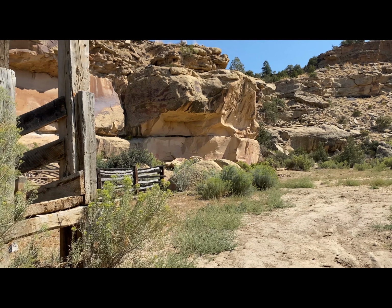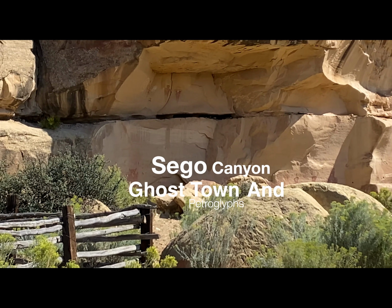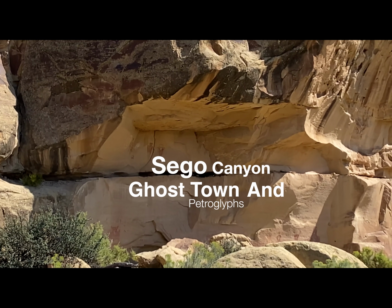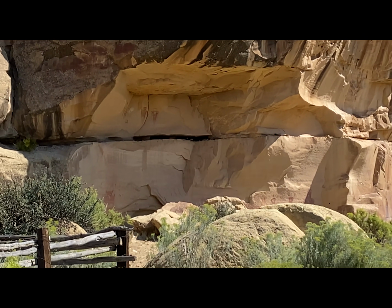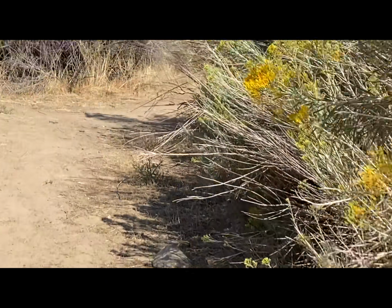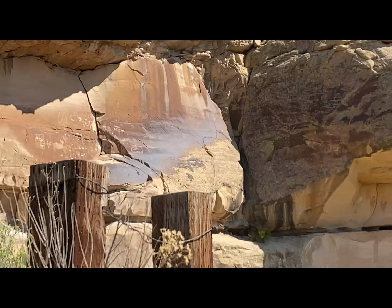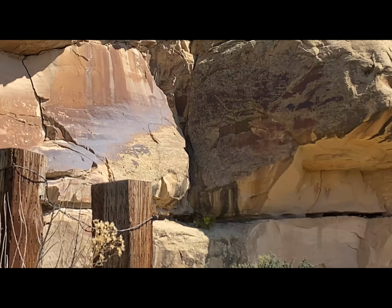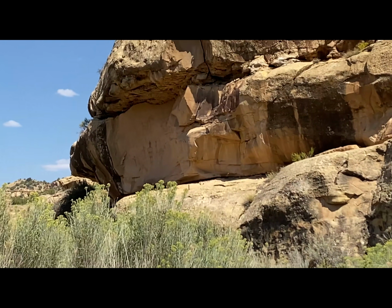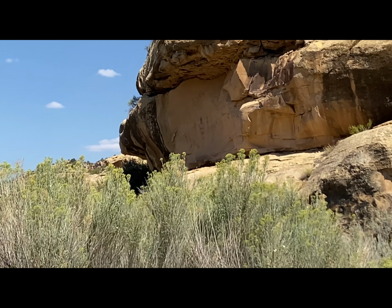Here's some more rock art that we found. This is on private property. I'm right at the fence line, so I can't go any closer, but you can see the drawings in the rocks from the Anasazi people or whoever was here. There's some more up on that rock, kind of a black face there. And then there's some up over here on the face of that rock. Let me walk over there and show it to you.